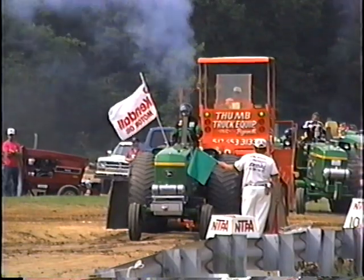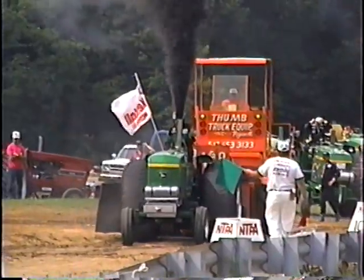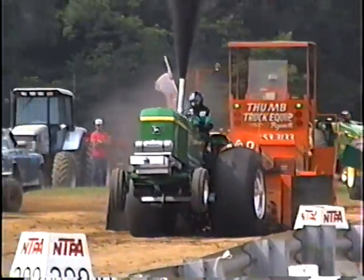Okay, here he is. Kevin Smucker, 4430 John Deere. He calls it Rampage, out of Louisville, Ohio.